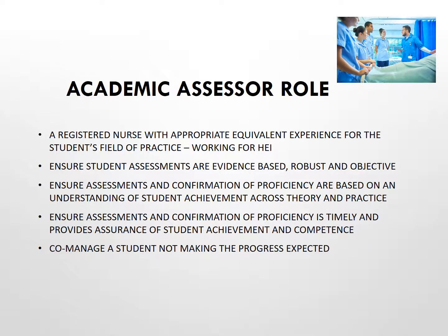The academic assessor. An academic assessor is a registered nurse with appropriate equivalent experience for the student's field of practice, working for a university. They will also provide tutor and academic assessor support for a student, so pastoral care, and also fulfil the academic role. Making sure the assessments are evidence-based, timely and robust. And making sure that assessments and confirmation of proficiency are based on the understanding of the student's achievement across theory and practice. So they will bring to the assessment process the student's academic achievements. They make sure that everything is confirmed and that decisions around proficiency to progress are made jointly with the practice assessor. And as I said before, to co-manage a student not making progress.